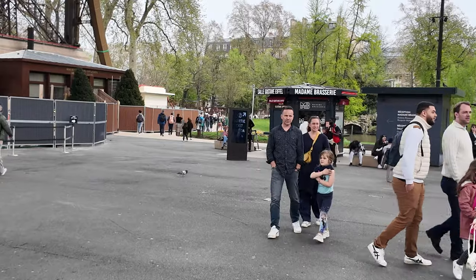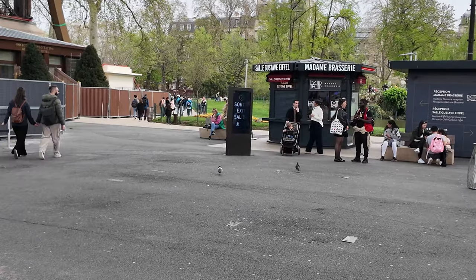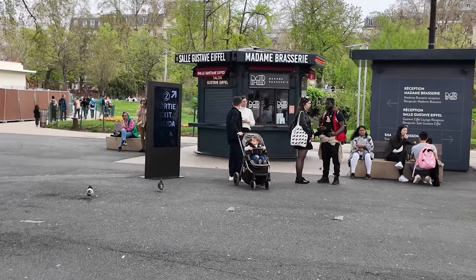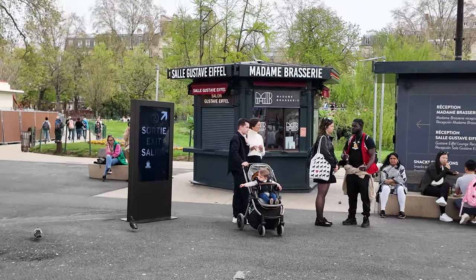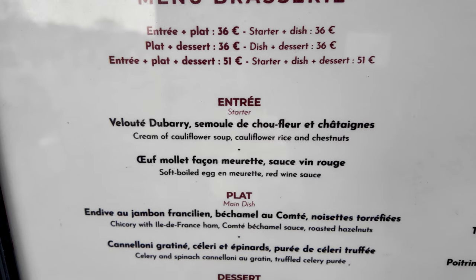And we're going right there. Even with an online booking, you'll need to visit this small kiosk to confirm your arrival. There, you'll receive your voucher and a table number. On the side of the kiosk, you will find the different menus.